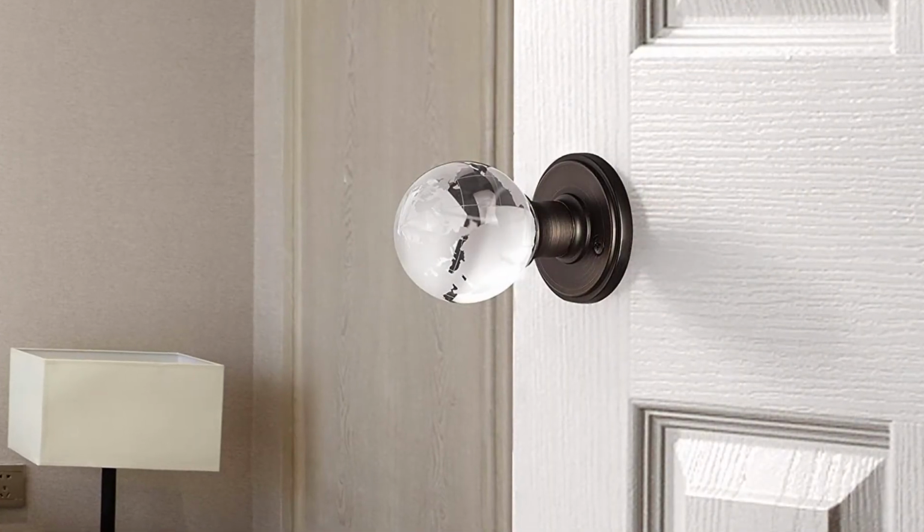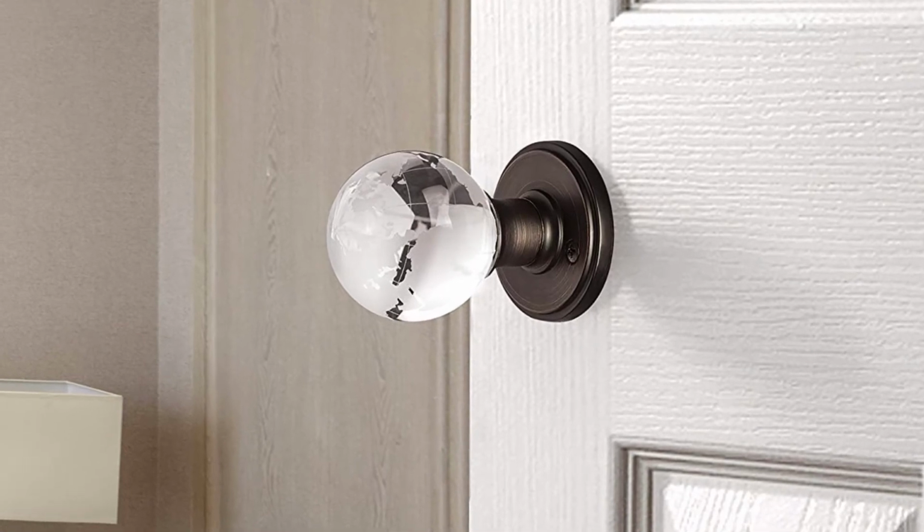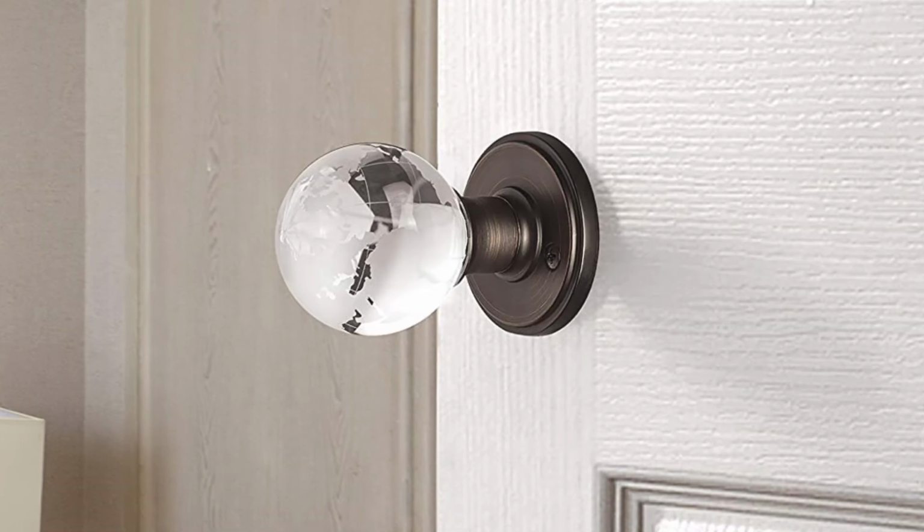Apart from that, these door knobs can be installed with any Phillips screwdriver and come with clear instructions that will give you step-by-step guidance on how to install the door knobs. Get it today and you will love it.